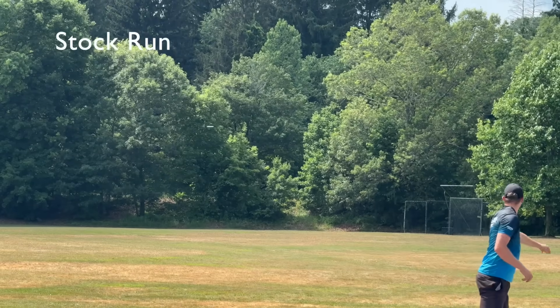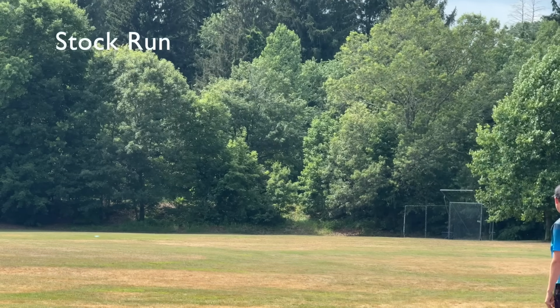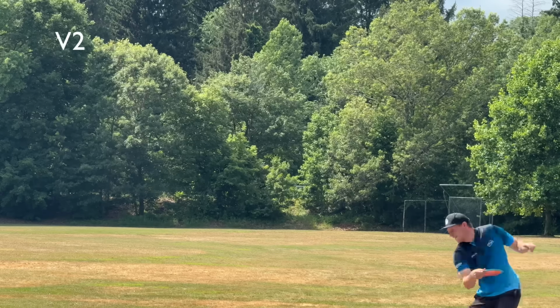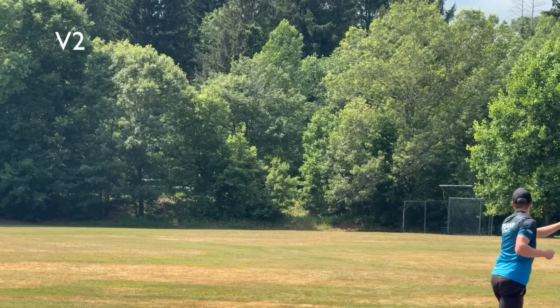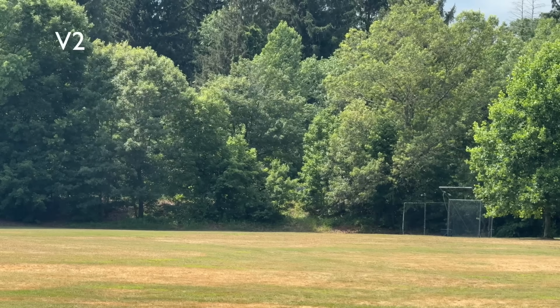Basically, complete meat hooks, even into a headwind. And we tried to tweak it a bit in the stock run, which you can see flew a little straighter, but still on the very overstable side, and just didn't really want to fly. And this is my first ever shot with the retooled version that I just unboxed today.